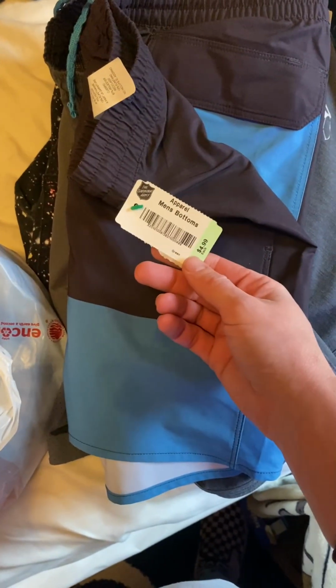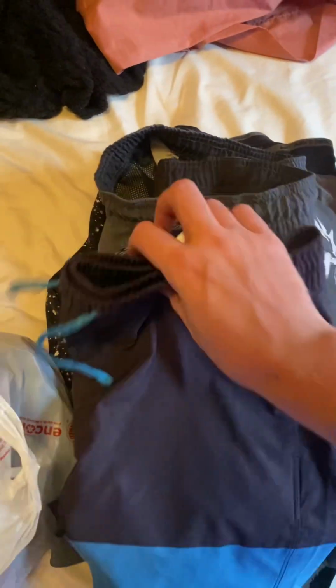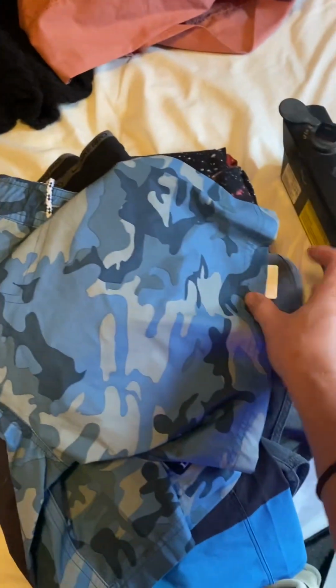These were awesome. Patagonia shorts. Some of them were on sale, some of them were not. $5 for shorts is not that bad. That's what I paid for these, and those. I think I paid just around $6 for these. They might have been half off. I think on this day, everything blue was half off. So the Patagonia was half off, but these weren't half off.